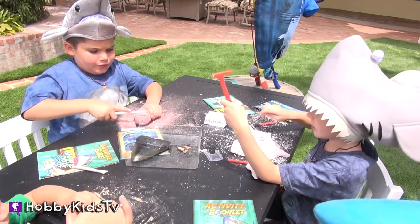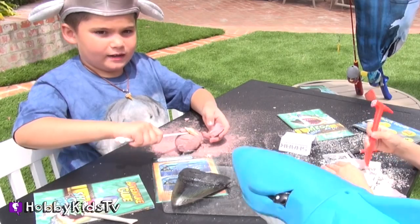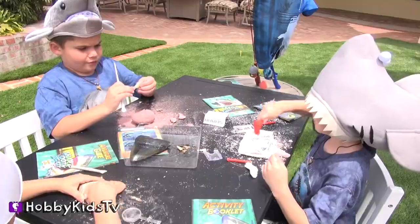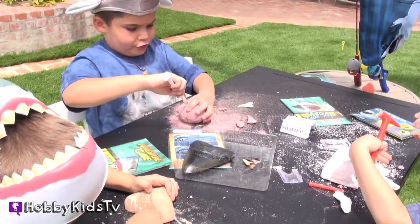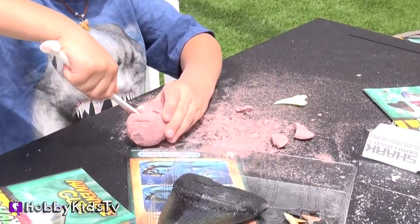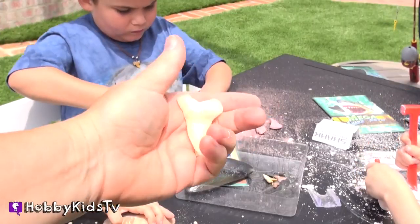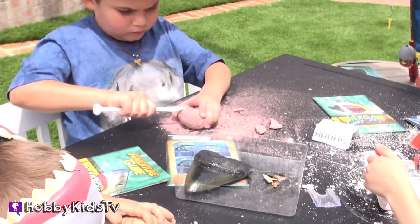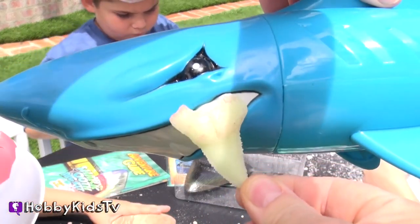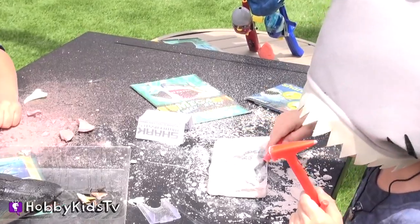Digging out 1 big shark tooth. Oh yeah! Look at that! Woo! Look at how big that thing is. Huge. Oh, I see another one. Hobby Pig got 2. Yep, 2. Check that tooth out. Got 1. Hobby Frog's getting close.